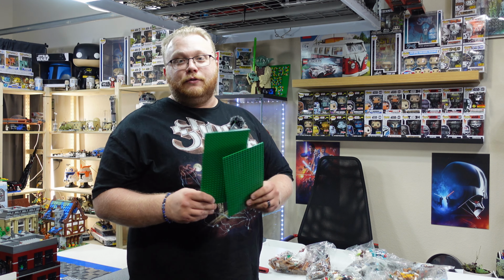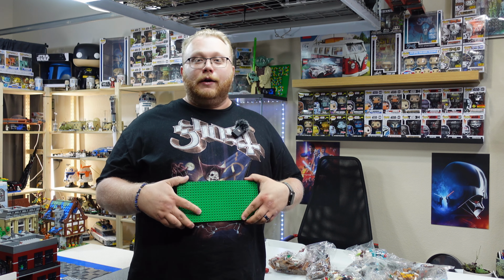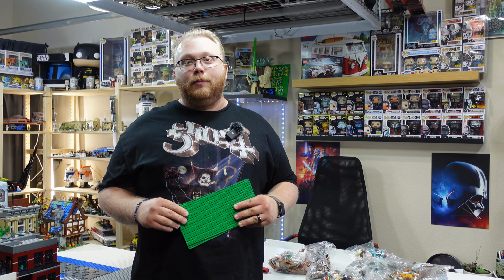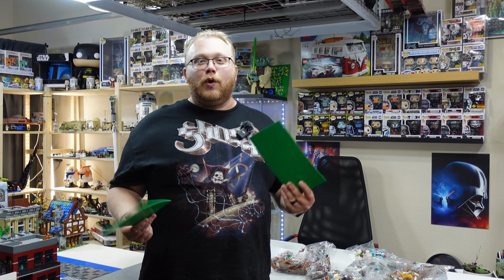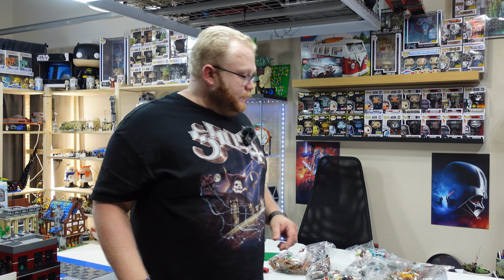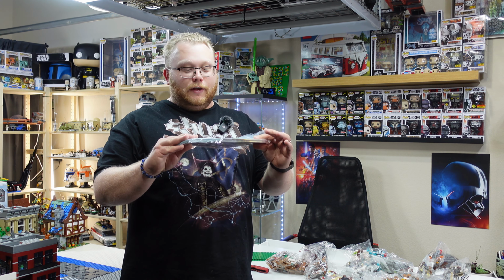So there's those two base plates, the 16 by 32. Now I will just be doing this on a 32 by 32 base plate because I want to keep them together like they are on the box. I don't want to be tempted to separate them and kind of ruin that level of completeness. Like, this is the set, you know? So even though the book was in the pocket, it's still in plastic.